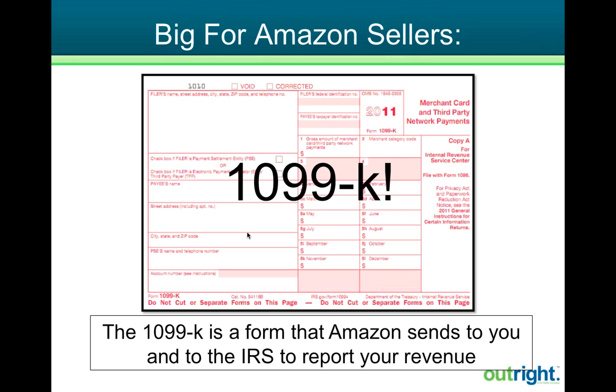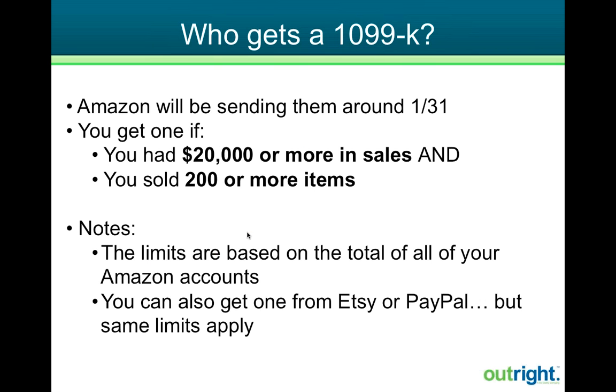The good news is that with interest rates so low right now, the fines are actually pretty reasonable, so it's not going to break the bank for you if you do come into trouble with this. That may not be true though in the future. As interest rates go up, it could get much worse. So you want to make sure you get this taken care of.